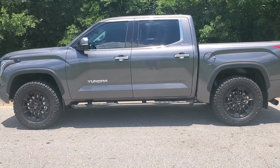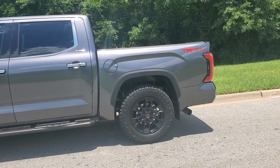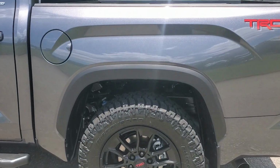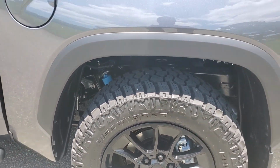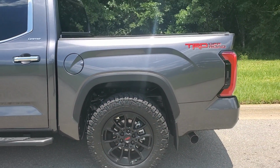Here's a side shot of it. And I must say, it's a lot bigger truck than my Titan was. I do like the idea that it does not have leaf springs. It does have the Bilsteins. It has coils back there on the back, which really rides very well.